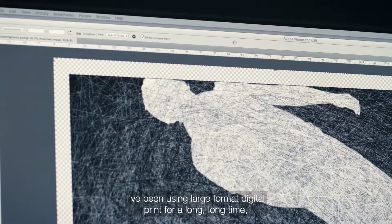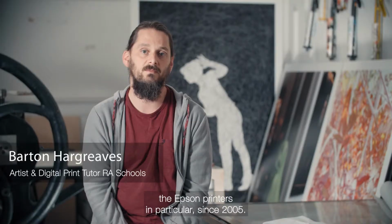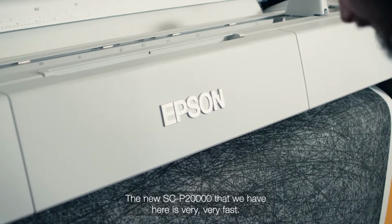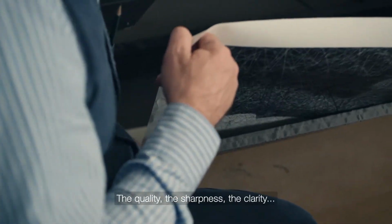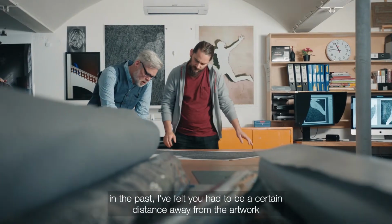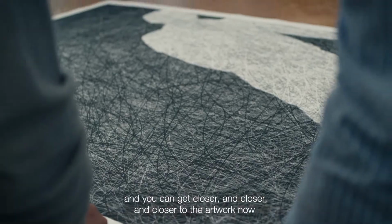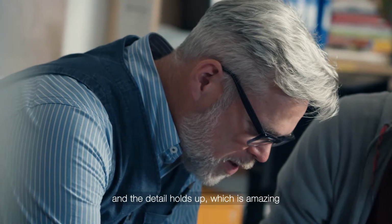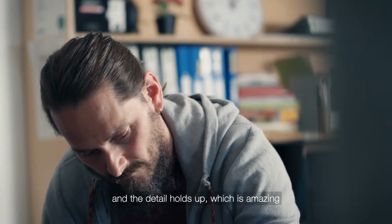I've been using large format digital print for a long time, the Epson printers in particular, since 2005. The new P20000 that we have here is very fast. The quality, the sharpness, the clarity. In the past, I felt you had to be a certain distance away from the artwork, and you can get closer and closer and closer to the artwork now, and the detail holds up, which is amazing.